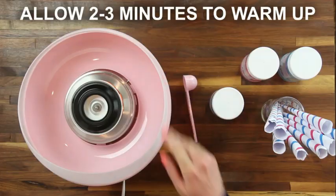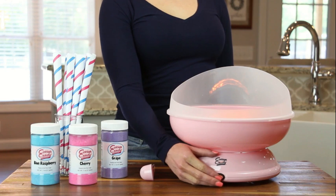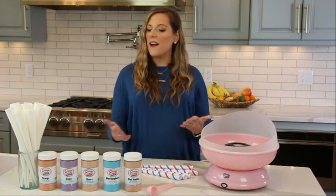The Cotton Candy Express CC1000S Cotton Candy Machine by Cotton Candy Express is a delightful addition for anyone who enjoys creating the sugary fun of cotton candy at home or special events. This compact yet efficient machine brings the excitement of the carnival right to your kitchen.